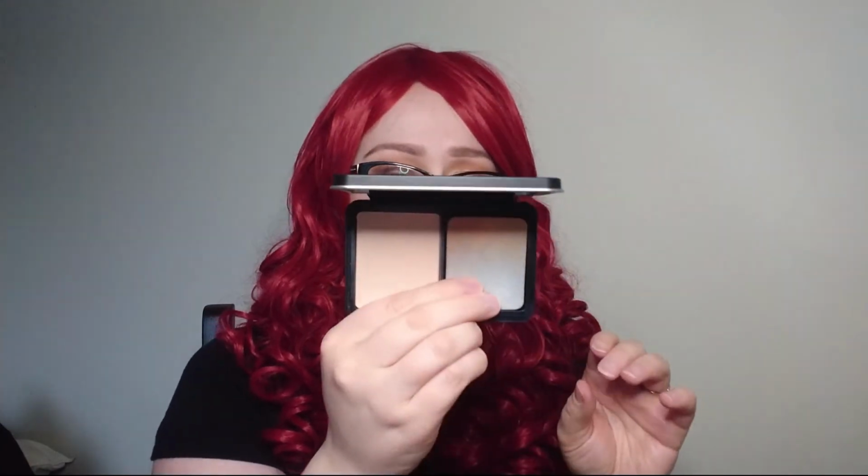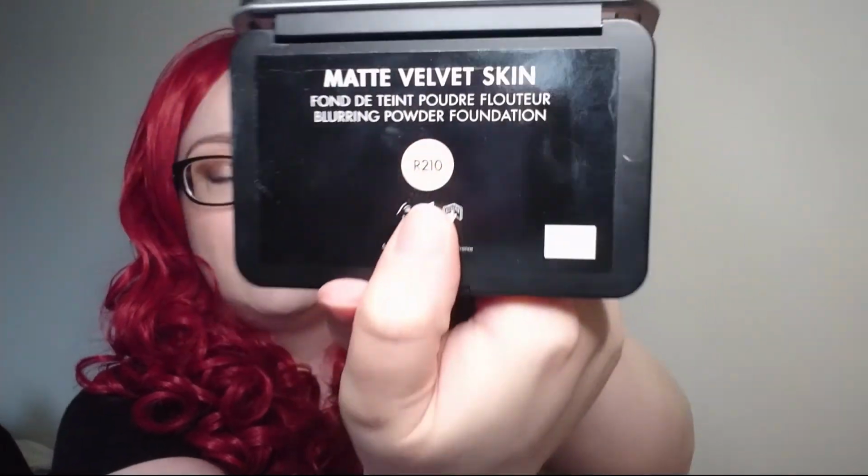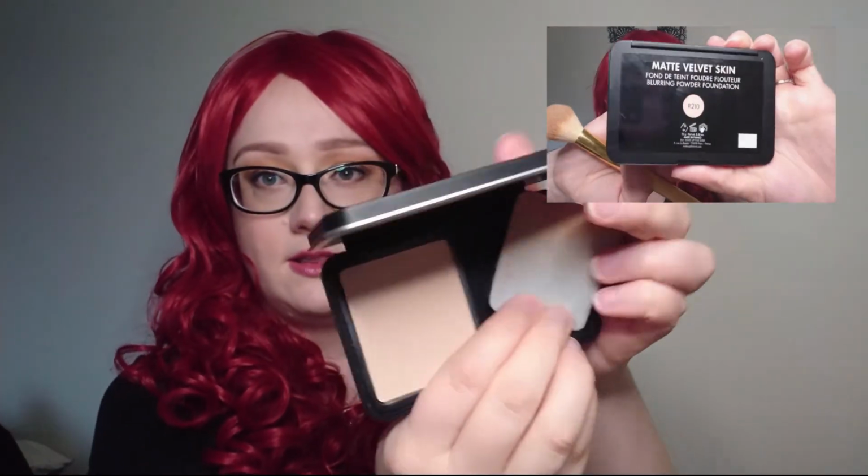And last but not least, I've heard a ton of good reviews about the Makeup Forever Matte Velvet Skin Powder Foundation, and I have been looking online, and you can actually get this in Japan in one of the department stores in Shinjuku. However, when I went there, they didn't really have anything that looked light enough for me. So when I went into Sephora, they had the lightest color, which is R210. I don't know if you can see. And it looks like that.